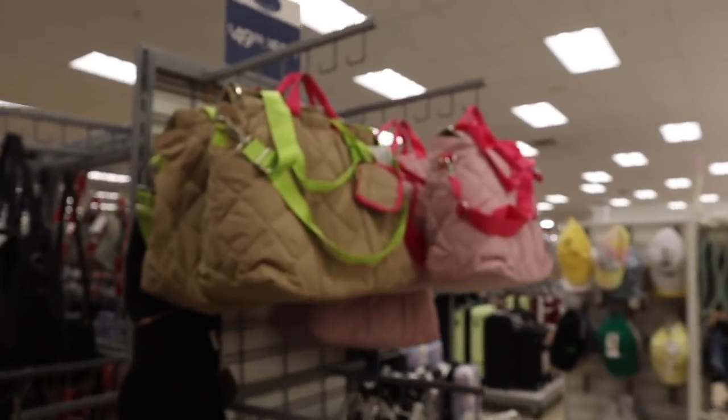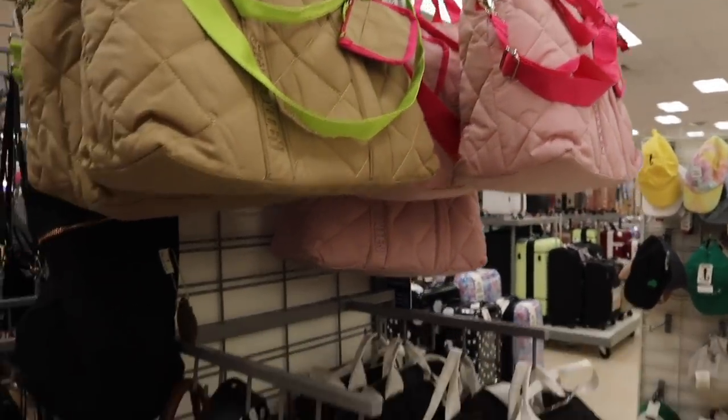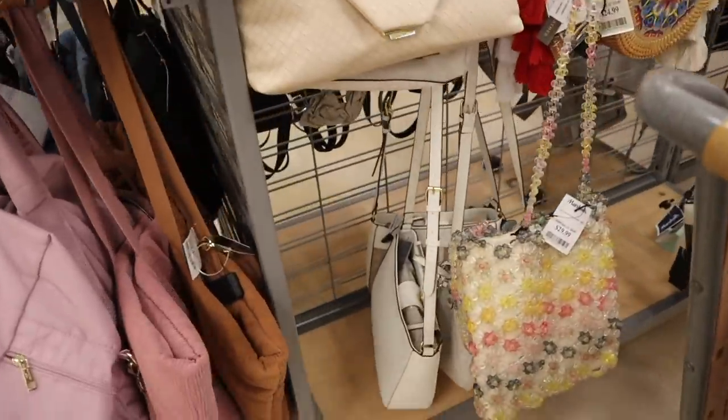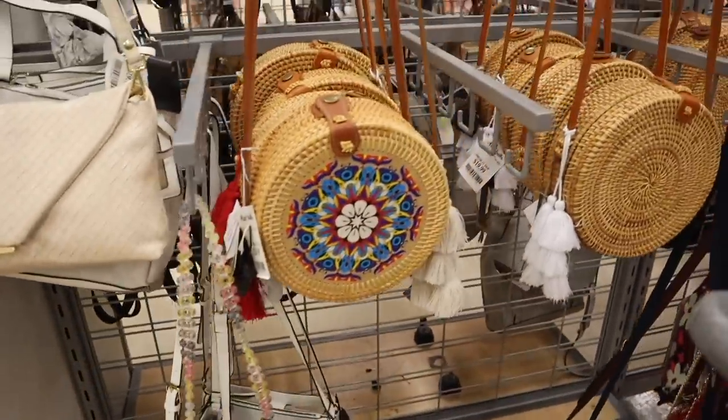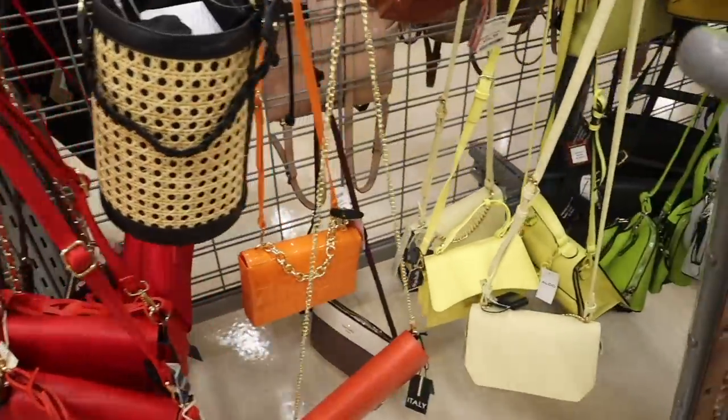Even at this location, they have the really cute Steve Madden duffel bags. I love the pink one so much. They even have the olive green one here too. But look at these crossbody purses. So adorable, especially these for only $20. Look at the bucket purse too.